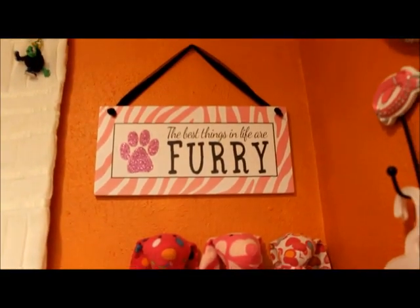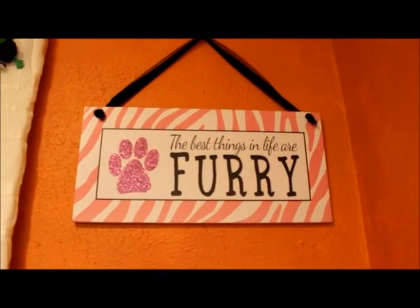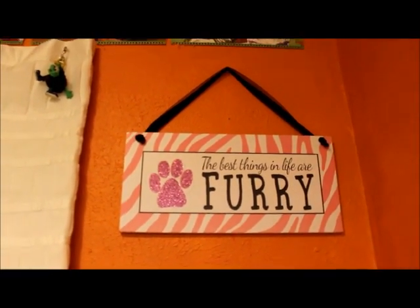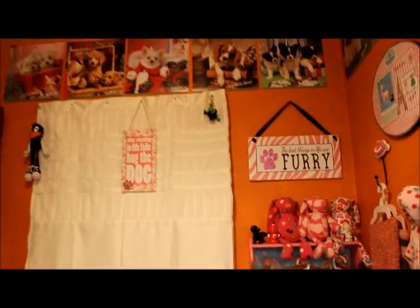And right above that is a sign from Ross, of course. It says the best things in life are furry. And it's pink and it's got a glittery paw print. Of course, it's perfect. So I'll give you another overview of this side of the wall.